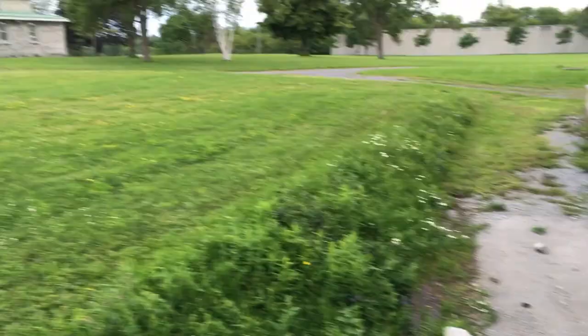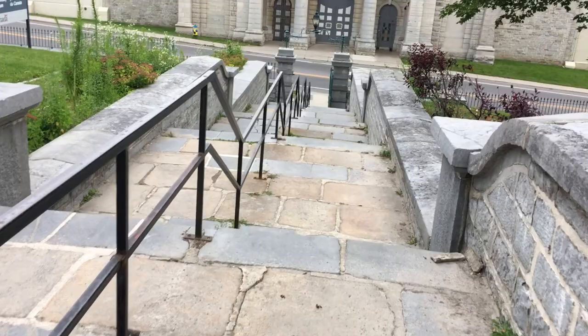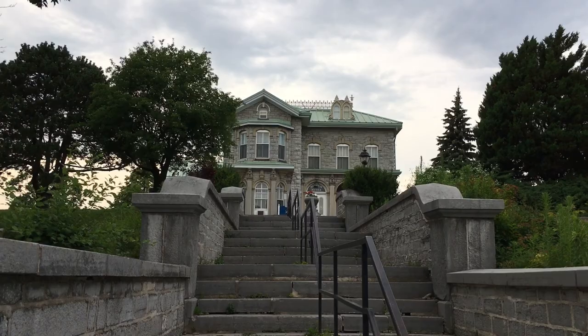Yeah, and I would imagine that this is the walk that many wardens have taken on their way to work each morning. And once more, we take a look at the warden's mansion. And of course, the inmates had a bigger place.